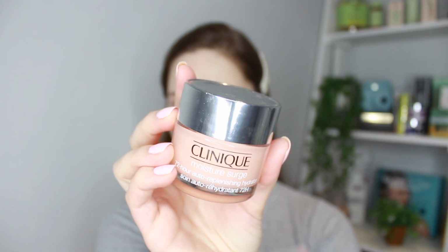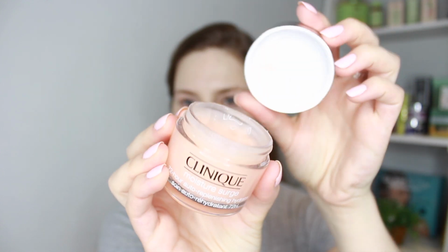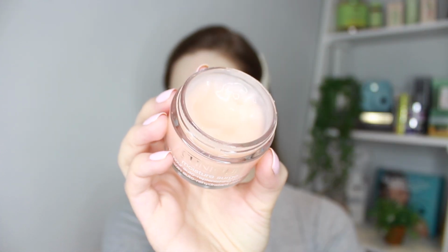Starting with skincare, today I'm using the Clinique Moisture Surge 72 hour auto replenishing hydrator. I'm not gonna lie to you guys, I don't love this, but I don't hate it. I'm a girl that likes really heavy moisturizer, like as thick as ice cream, okay? So this is very new for me. It's very lightweight, but it's almost a good thing. I don't know, you girls, I'm kind of getting into it, you know?